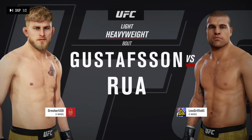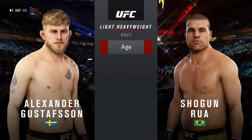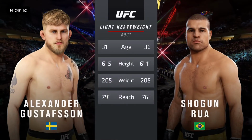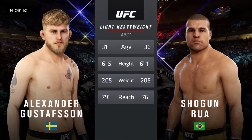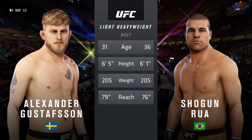Alexander Gustafsson and Mauricio Shogun Hua. Our tale of the tape for this light heavyweight tilt. Gustafsson is 31, Hua is 36. Gustafsson is 4 inches taller. He will have a 3-inch reach advantage. All right, to get us started now, here's Bruce Buffer.